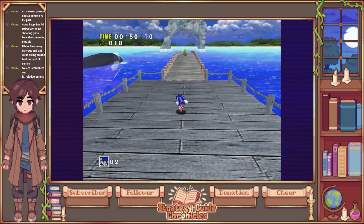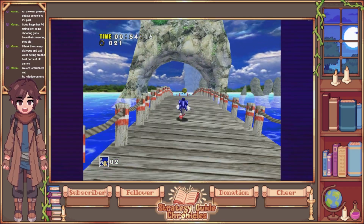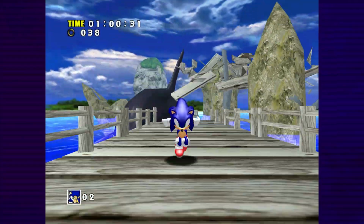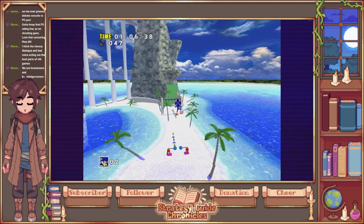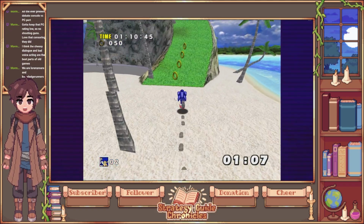Shamu. One of the most iconic moments in video game history. Sonic running with Shamu in the background. Come on. Oh, yeah. Love it. So good. Woo. All right, we'll just run around this. Oh, that was a bad choice.